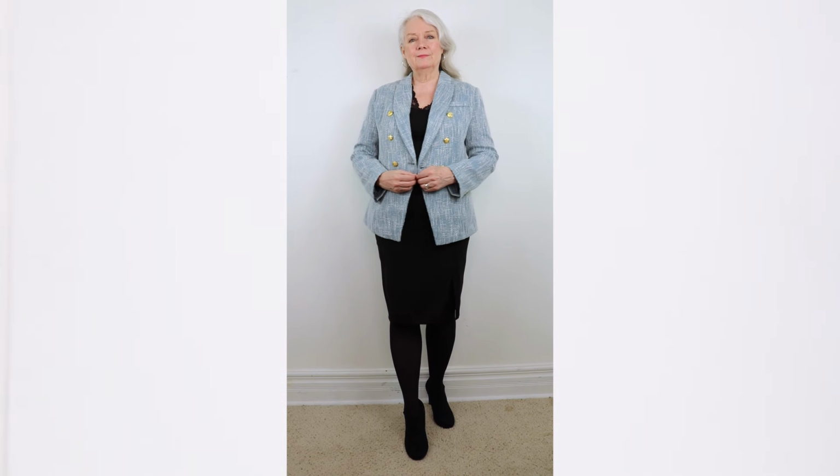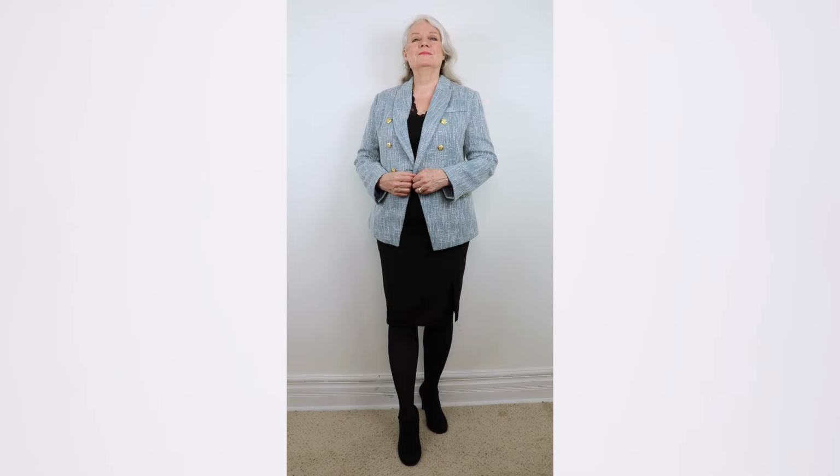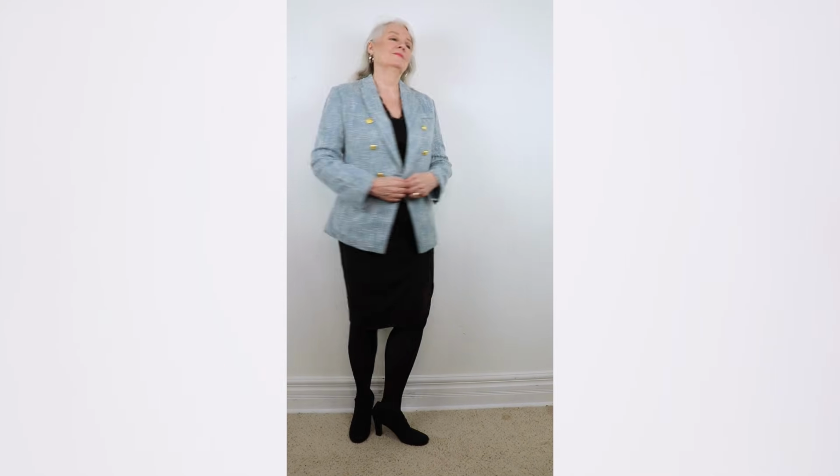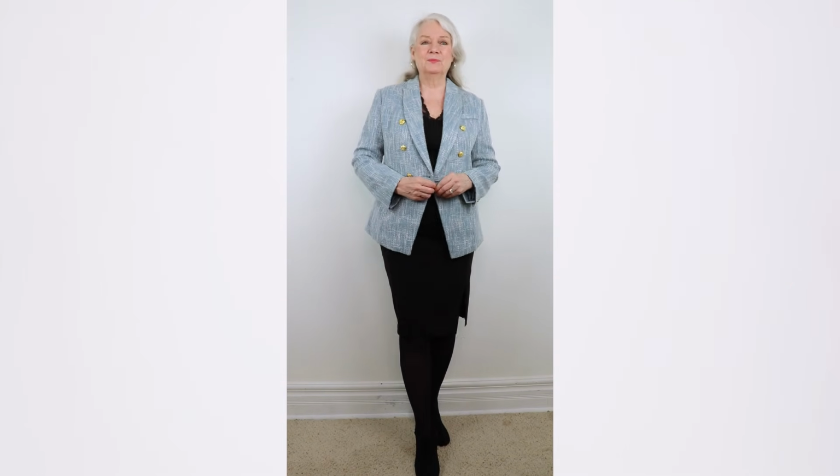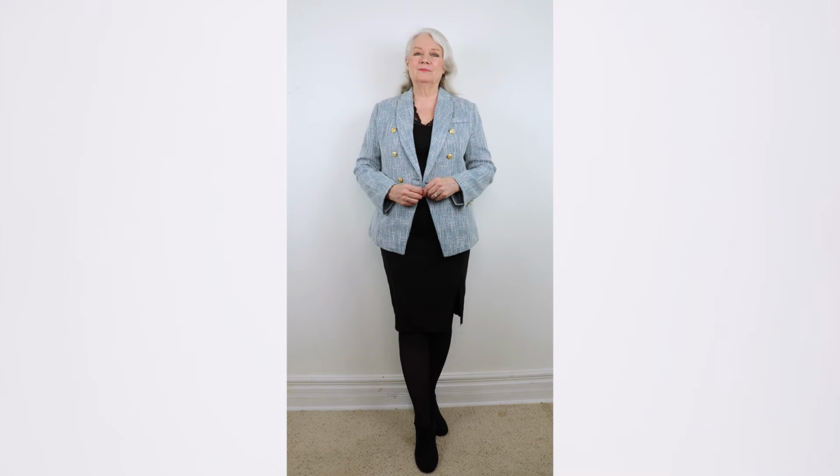I love how this color just livens up my look and my eyes, and this Chanel style tweed blazer is perfect over a pencil skirt or even a pair of jeans. It's absolutely lovely for just around $53, and it goes to size XXL.